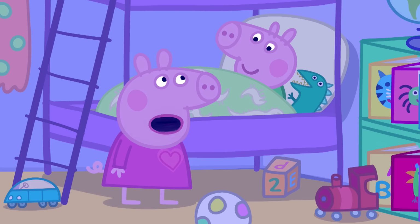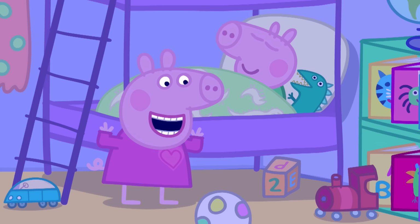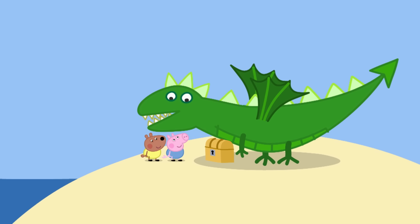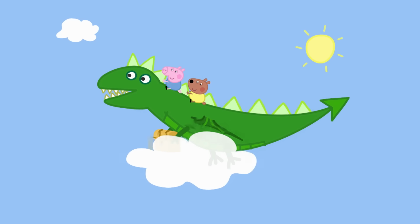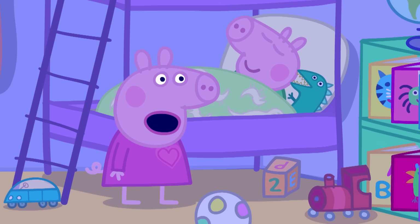"How will we get back home now?" said Baby Bear. "I can fly you home," said the dragon. So Georgie Pig and Baby Bear hopped on the dragon's back and flew all the way back home to the little house in the forest. And then it's the end.